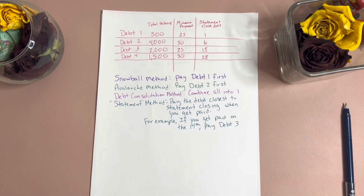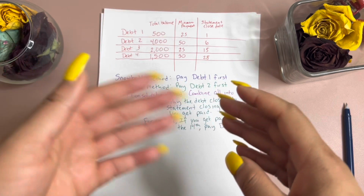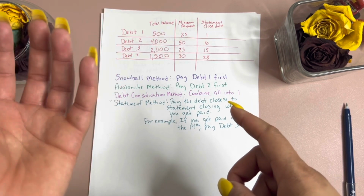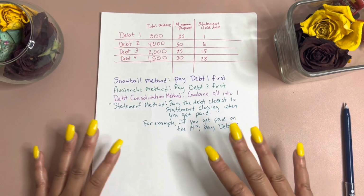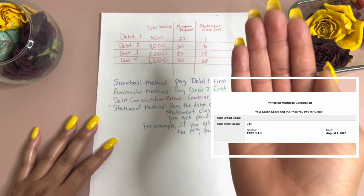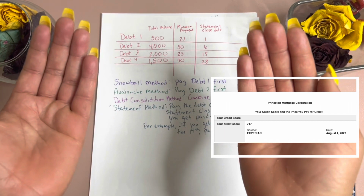So I started when they pulled my credit, before I moved to Rhode Island. I was at 617. That was in June of 2021. That's the one that's here. Editing just put it in my hand right here, right? I got approved for my mortgage on August 4th. That is the credit score you see here. That is the one that showed up in my credit score. And as you can see, that's a 100-point difference.